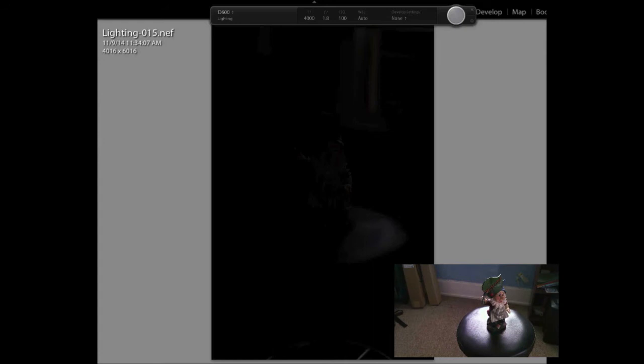So let's go the other way here. We're going to go up. I'm going to turn my ISO back up to 400. And this time we're going to slow the shutter speed down. Because let's say we're shooting some high key. High key means just that. It's very bright, very light. So we start at 125. We're going to go back down to about 60 and see what we get. And again, we're at ISO 400.